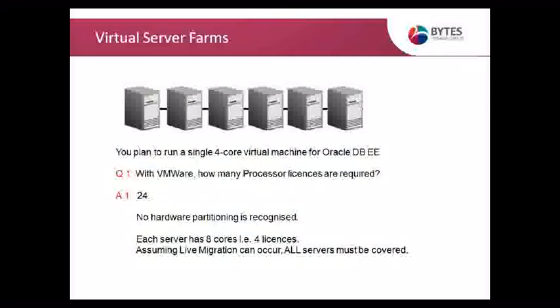So here's a typical virtual server farm. Let's assume that these are Intel servers. Each one's got 2 occupied sockets and they're quad cores like we had before. So we've got 6 servers. So you want to run a 4-core virtual machine running Database Enterprise Edition. So with VMware, how many processor licenses are required? Well, amazingly, the answer is 24 because you would need to buy 4 for each server, and that's a total of 24. So in the first place, Oracle doesn't recognize VMware as hardware partitioning, and you can argue whether you think that's reasonable or not, but that's what they say.